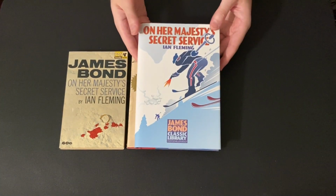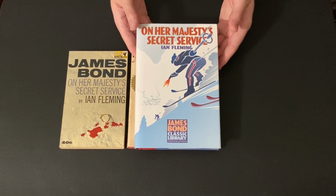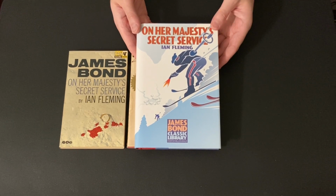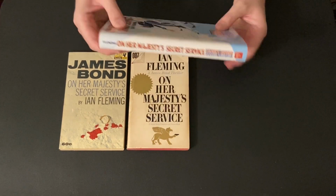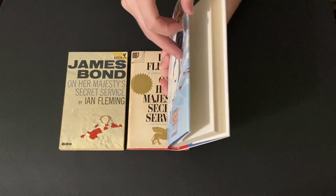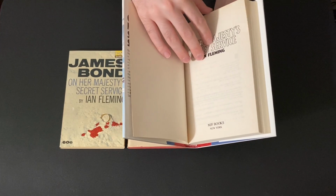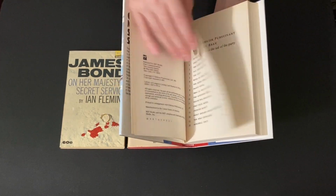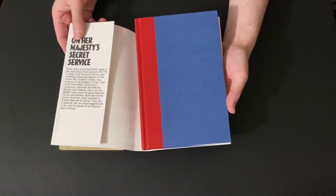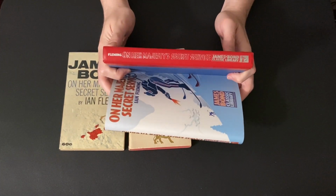Then we come to the James Bond Classic Library, which has a really dynamic cover. I think this is probably the best cover art design they came up with for their particular hardcovers. Again, maybe some influence from the film, but it looks really lovely. Again, I think this is the best jacket art they had. Here's the book itself. A really nice, simple spine.